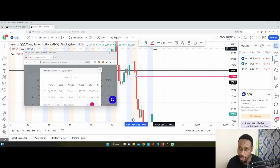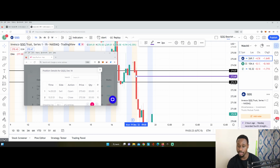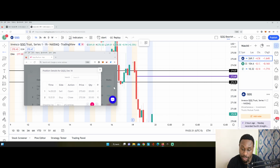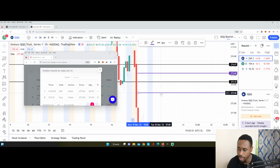So this is where I entered on the sell side at 27360, and then as the market began to drill, I began to move my stop loss to somewhere that was in profit, and as you can see, it came right back up here and hit my stop loss for a profit of $18 there. And that's what took me out, within the same hour, with a profit.